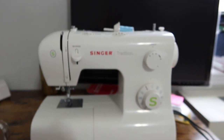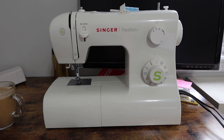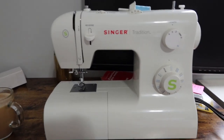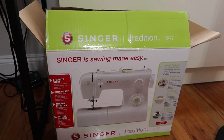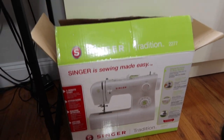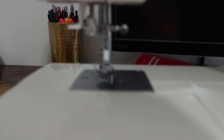And then the other thing I realized is that I didn't actually ever talk about the sewing machine that I'm using. I don't think I've talked about it, so I figured I would show that to you. I borrowed this from my mom. Okay, so I borrowed it from my mom. This is a Singer Tradition 227. This is the box. She just got it a couple of years ago, maybe at Joann. They still sell this one.